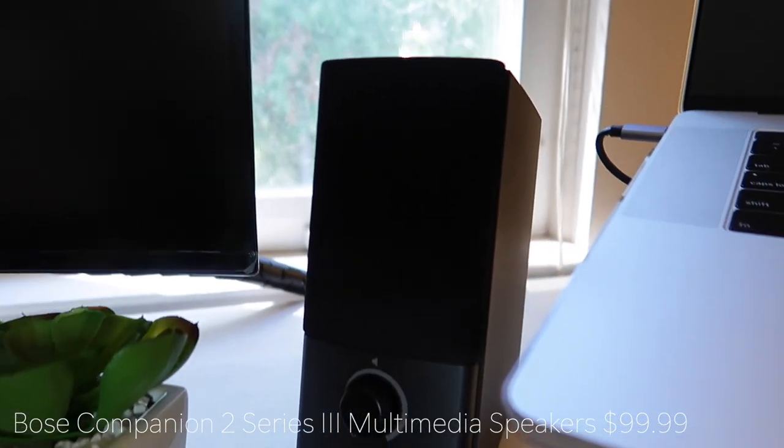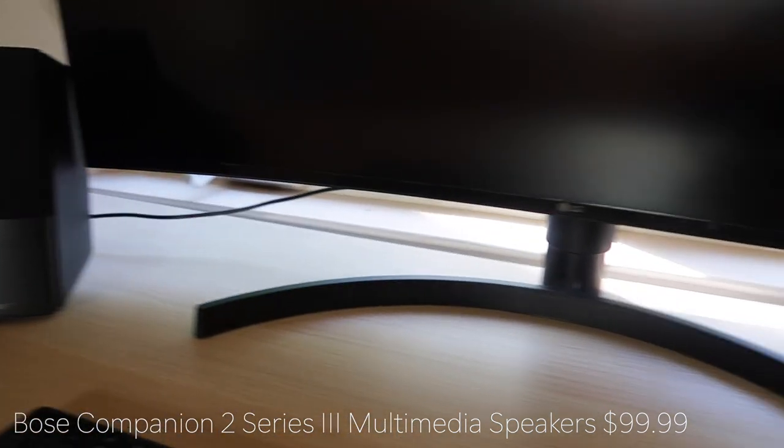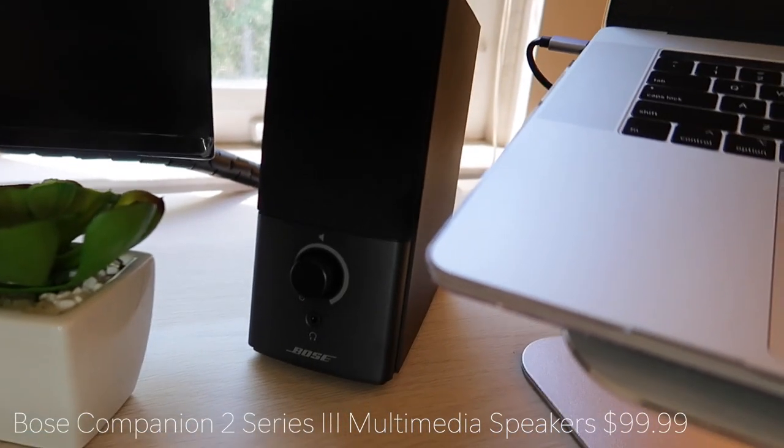So now we can move into my speakers. These are the Bose Companion 2 Series 3 multimedia speakers. These honestly are such great speakers. I love them. My sister bought them for me. She literally made such a great choice on these speakers.